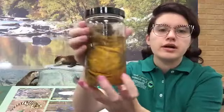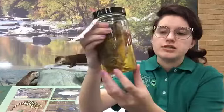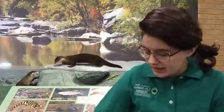So this is how we store some of our fish and amphibians and reptiles. We store them in jars like this behind the scenes. So it's kind of a cool little peek of what the museum is like in the back.